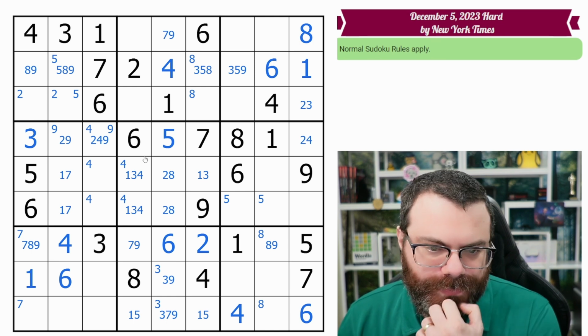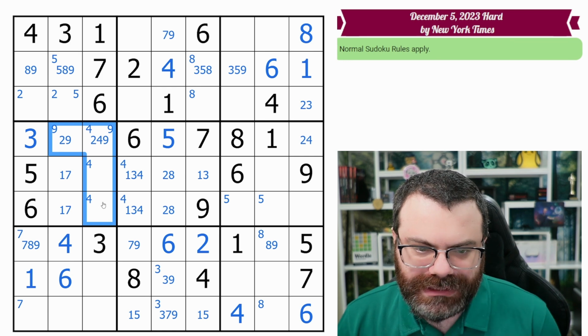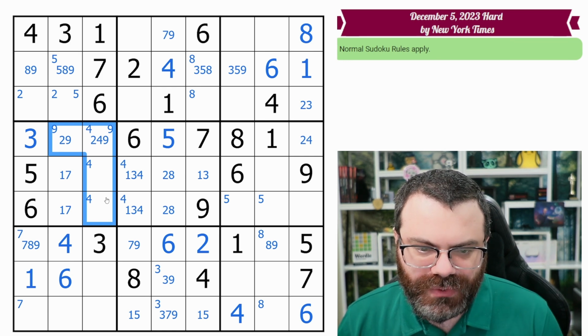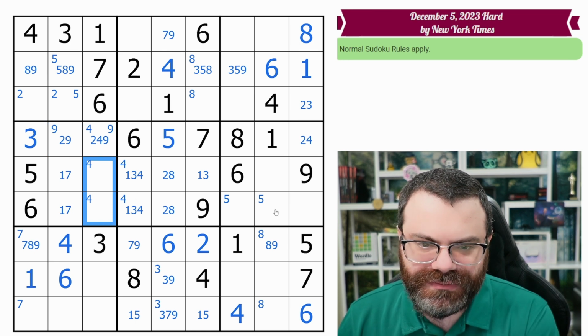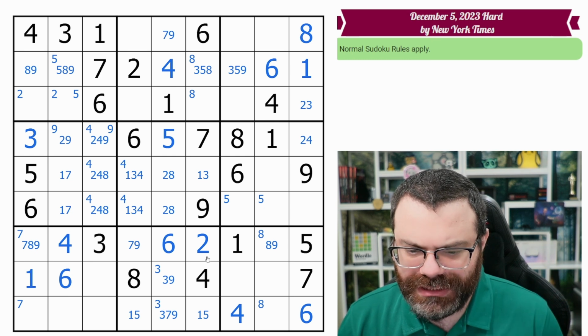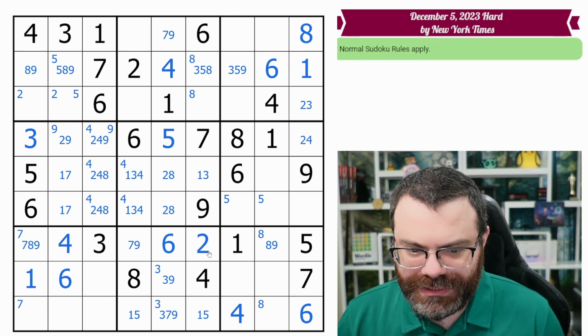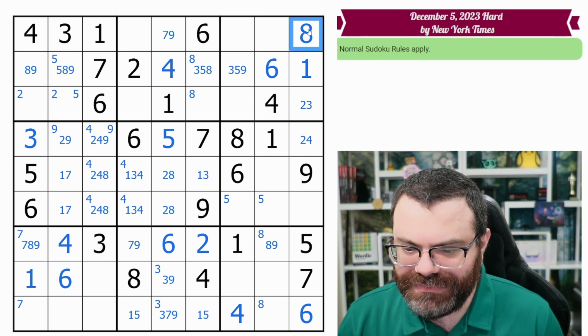Okay, so I want to think about these four. We need 2, 4, 8, and 9. We know these aren't 9, so these are 2, 4, 8. I'm starting to just fill in cells that have 3 left. I feel like we're getting close. Let's see, I got this 8. What can I do with it?